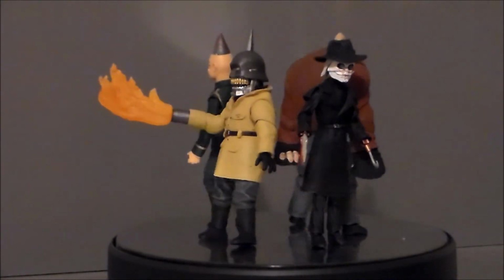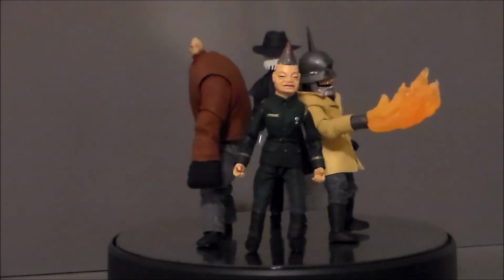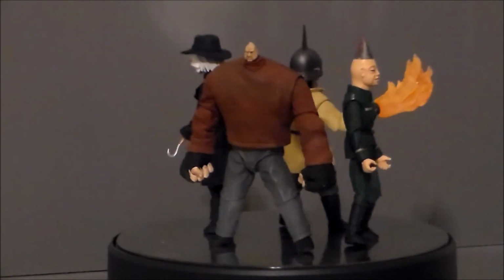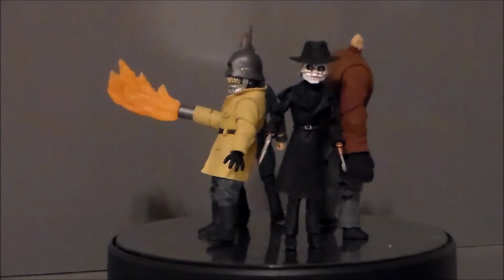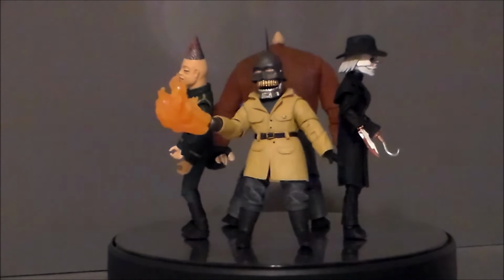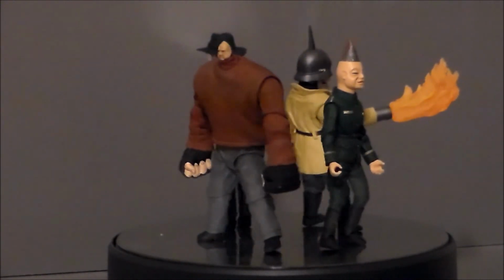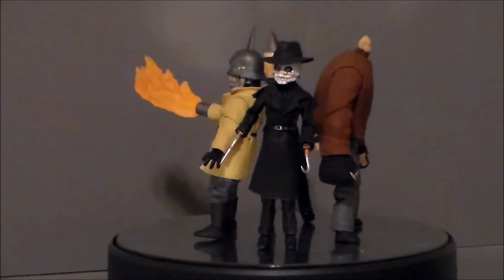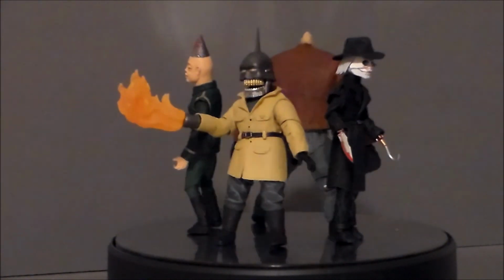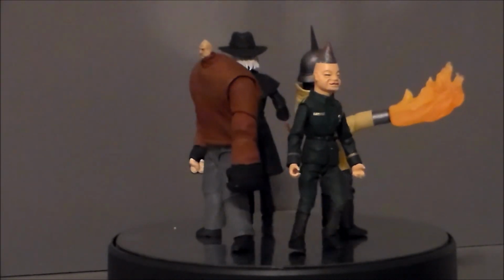So is the NECA Ultimate Puppet Master Blade, Torch, Tunneler and Pinhead something you want in your horror collection? I'm going to say yes, especially if you are a Puppet Master fan. These things are amazing. They're probably the best Puppet Master figures that I have personally seen in the scale, action figure wise. I've seen kind of taller dolls that were probably a little cooler. But the detail on these are amazing.